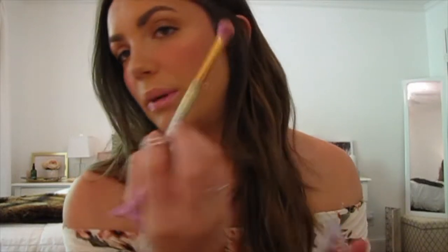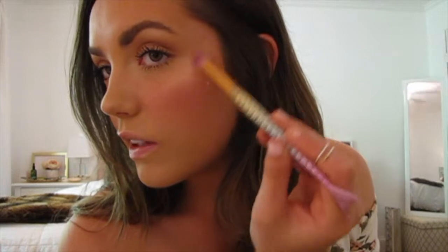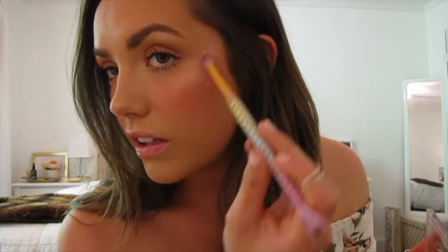It just gives a really natural glow from within, if that makes sense. Put a little bit on my cheekbone. It's just so pretty. It's the perfect gold. I just love it. It's what I have on right now, so I'm just topping it off. But you can never have enough.